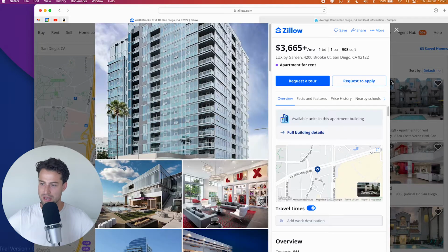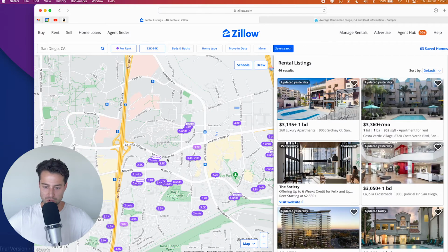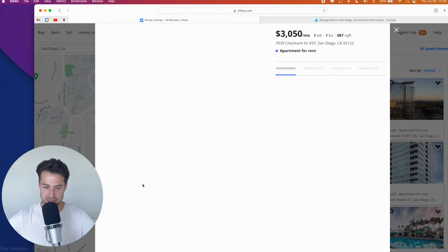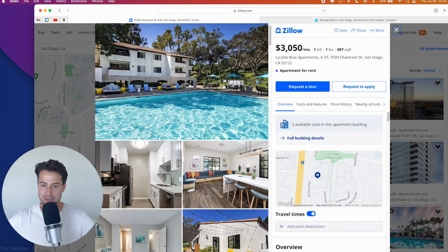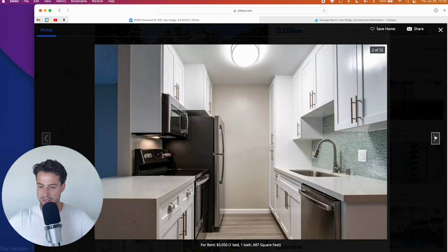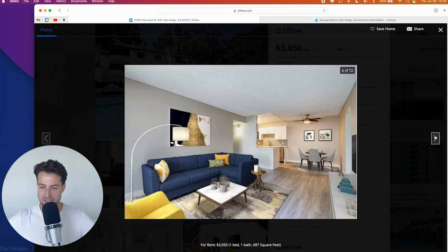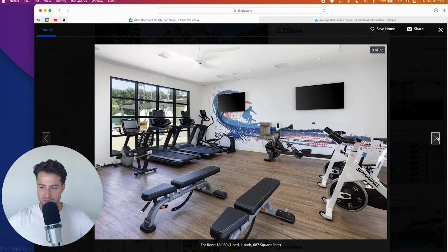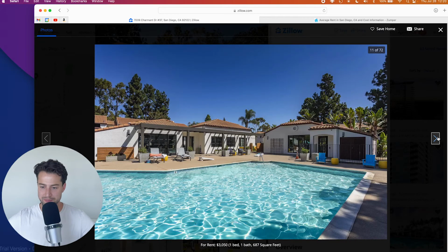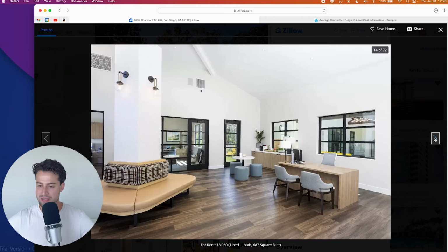But let's see, that one was 3665, 1-bedroom, 1-bath. That one is in La Jolla. Let's try to do one more over here because we haven't looked. Let's do this one. $3,050 for a 1-bedroom, 1-bath, 687 square feet. It does look like an older building, but they did upgrade it. It looks like they did quite a few upgrades. You have washer and dryer. The gym looks decent. Pool area. You have a grooming station, a wash station for any pets.